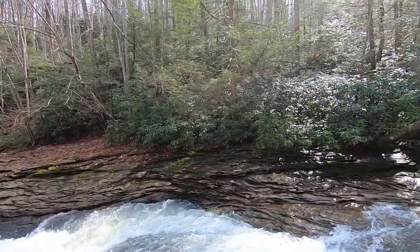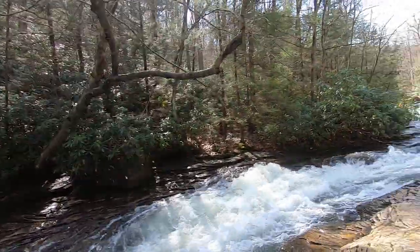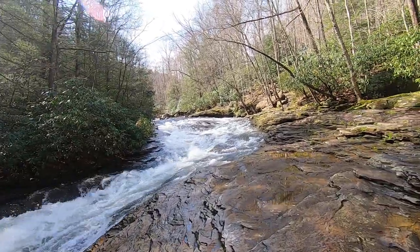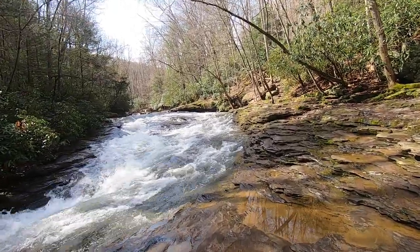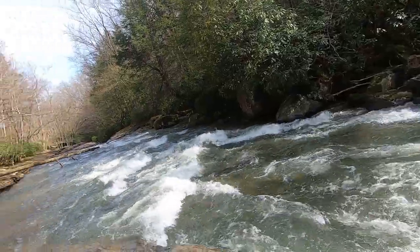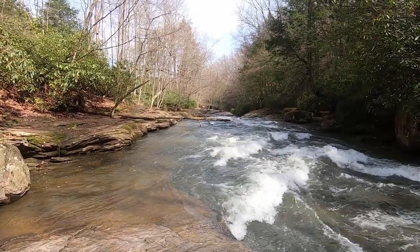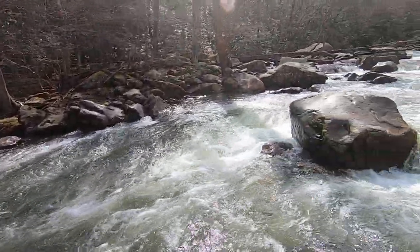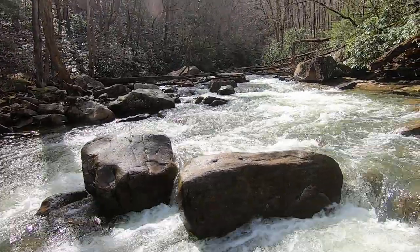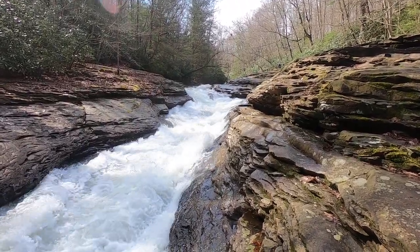Oh, look at the beautiful rhododendron trees over there. Some hemlocks up there too. Beautiful. I wish I could measure the speed of the water. It is moving today. So this is what it sounds like at the bottom of the chute.